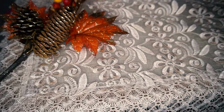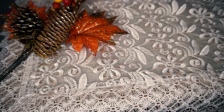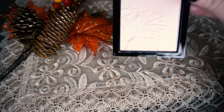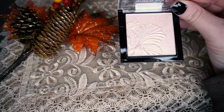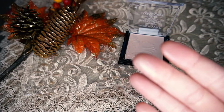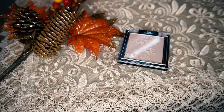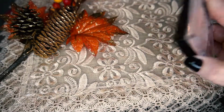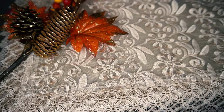Wet n Wild. I think Wet n Wild makes some nice highlighters. This is the Mega Glow highlighting powder. Is that the shade Mega Glow? I don't know, it might be. It's absolutely beautiful, with real nice attention to detail. The highlighter is just absolutely lovely. How much was this? I don't know, like $5 maybe? You can't go wrong. It's so, so pretty. They did such a nice job on those. There were a few of them.